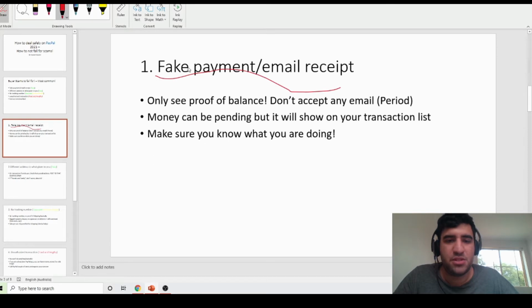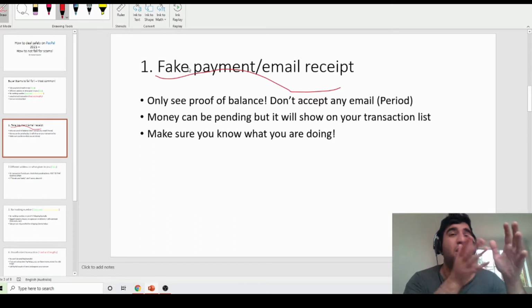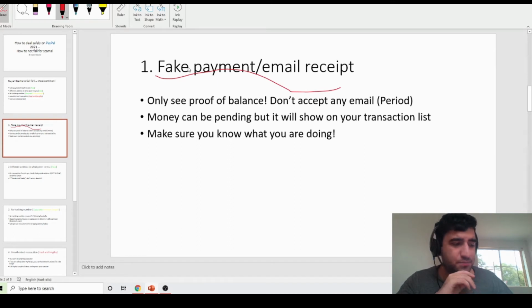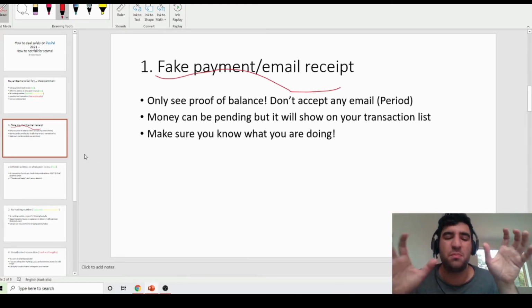So basically, the buyer, or scammer if you wish, says they sent you the payment and tells you to check your junk email. That's the first red line, because PayPal emails never go through junk mail unless you mark them as junk. Never ever post an item unless you see the money in your PayPal account.